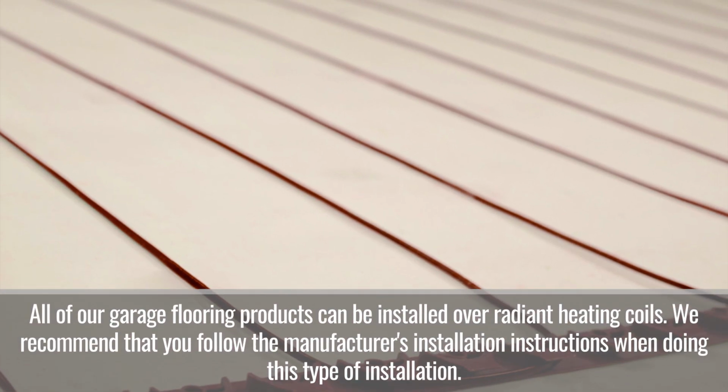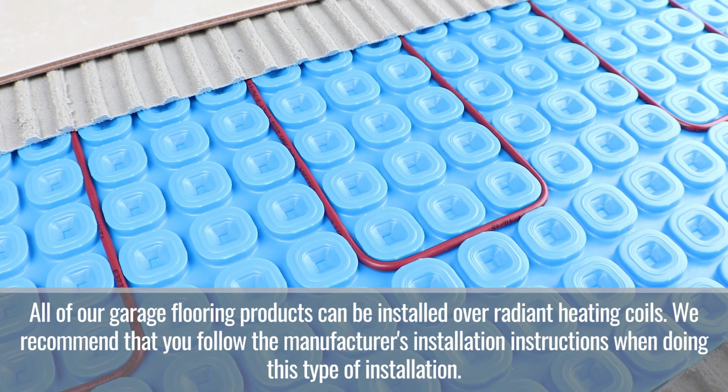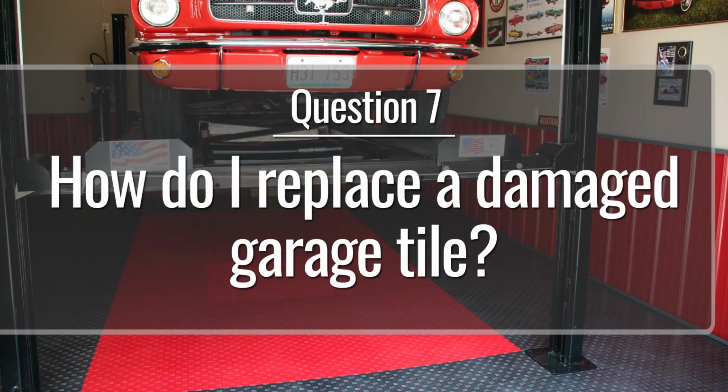All of our garage flooring products can be installed over radiant heating coils. We recommend that you follow the manufacturer's installation instructions when doing this type of installation.